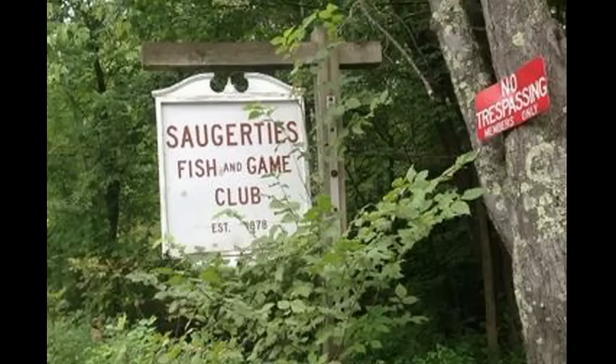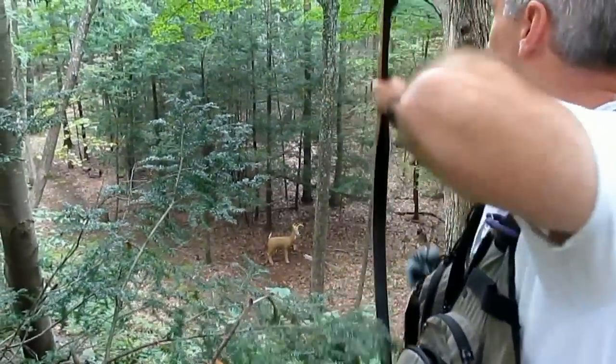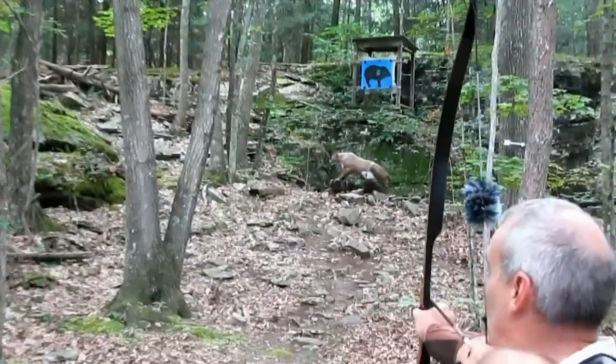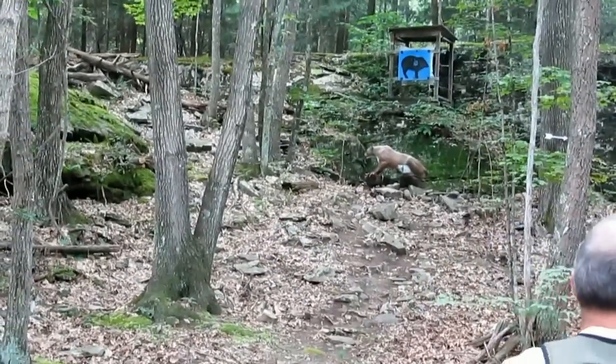Landing in the 5th spot is a club that dares to be different. The Saugerties Fish and Game Club in Saugerties, New York. They're not content with the standard 30-target course. The Saugerties Fish and Game Club features 45 targets, broken down into 3 15-target courses.